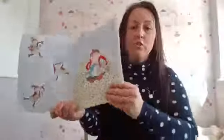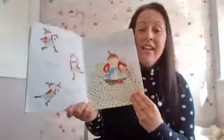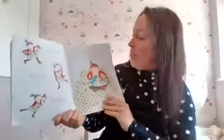And they danced. And they jumped. Boing, boing, boing. And they sang. Fa la la la la la. Hey, we like singing, don't we, guys? We love a good singing assembly.